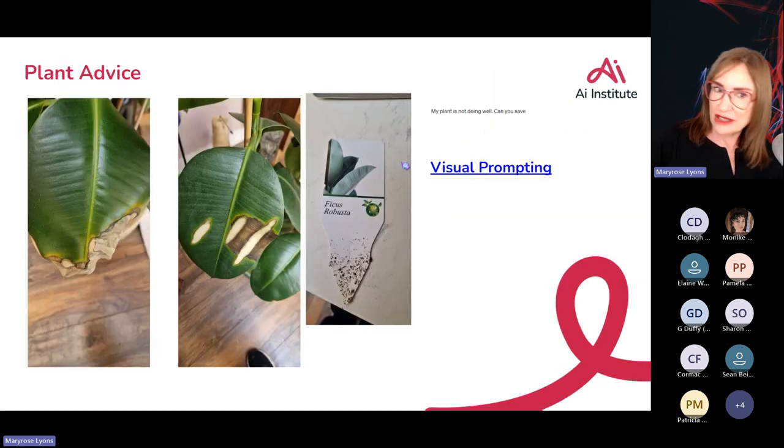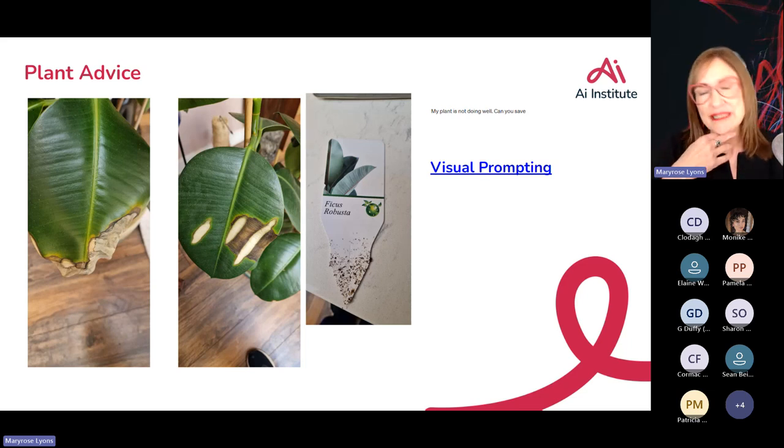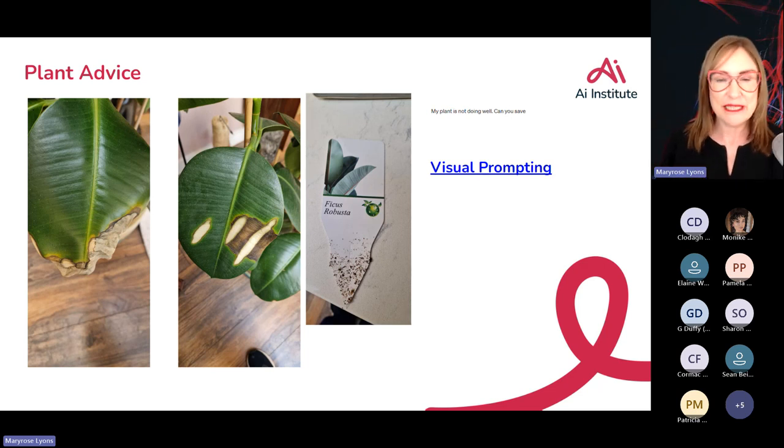While we are, I thought I'd share a picture of my plants. Now, my plants don't look like this anymore, thanks to ChatGPT. Not a lot of people know this, but you can upload anything into ChatGPT on your mobile, for example, and it will give you answers and it can read your stuff. So you can upload images, video, audio, PowerPoint, PDF, Excel, Word, the whole thing. But here's an example of what I did a little while ago.